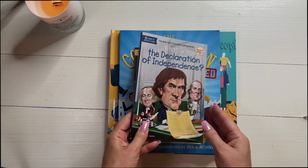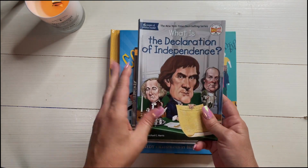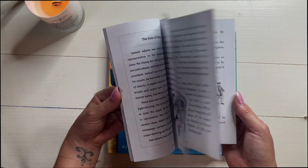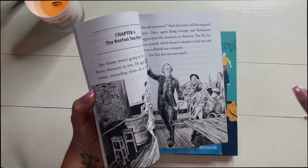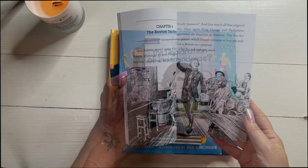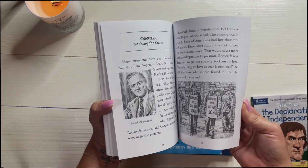So, What Is the Declaration of Independence? And I like these books. They pretty much have any kind of topic they have this on. So this is going to supplement. I'm not going to be reading out of this necessarily. I'm just going to have it out on our table where we do unit studies and things. And I hope to do another updated homeschool room tour here soon. And I have What Is the Supreme Court too, just a little supplemental book where they can read.